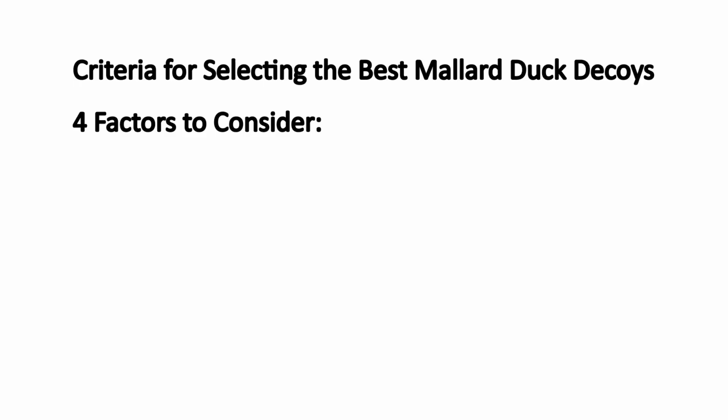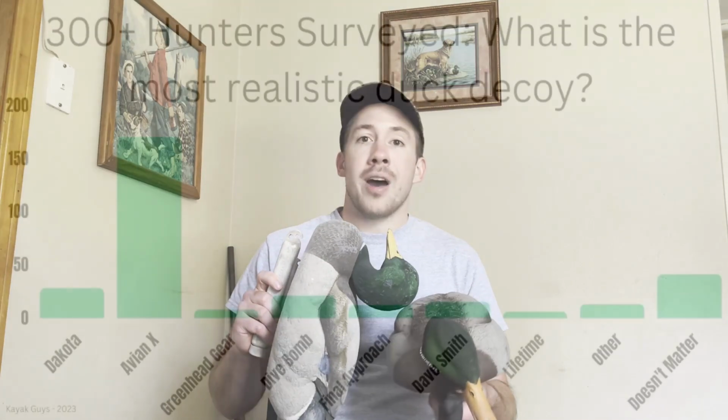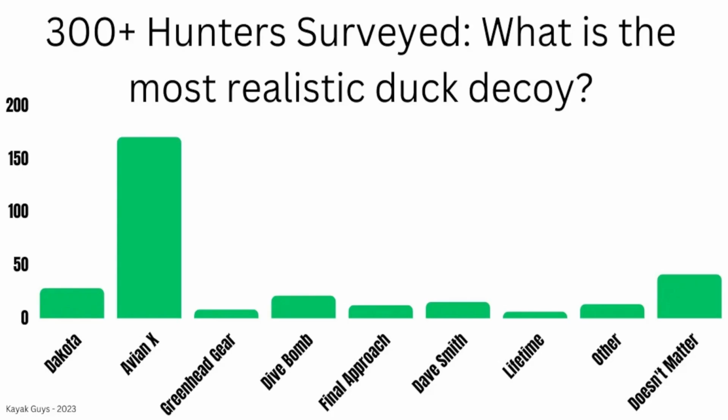Before I get into the rest of the detailed reviews, I want to quickly cover some of the criteria that I used to select these decoys. When you want to specifically look at decoy realism, I surveyed over 300 duck hunters, and around 50% of them specifically stated that Avian X was the most realistic decoy brand. So there's a lot of opinion when it comes to what decoy is the most realistic. A lot of it comes down to personal preference, but if you want to rely on the vast majority of duck hunters, Avian X definitely wins out.